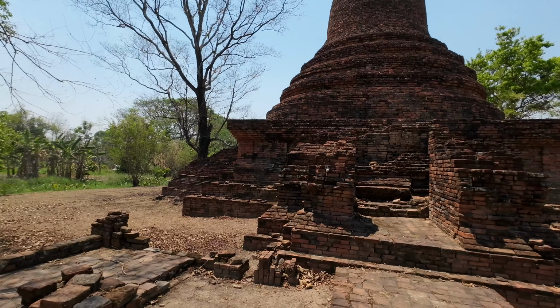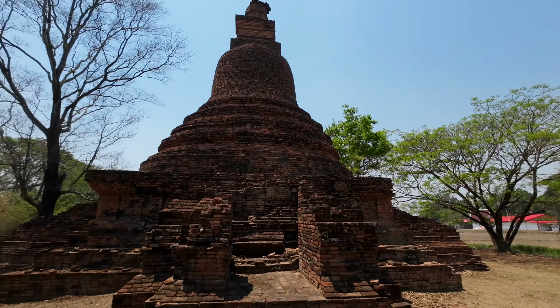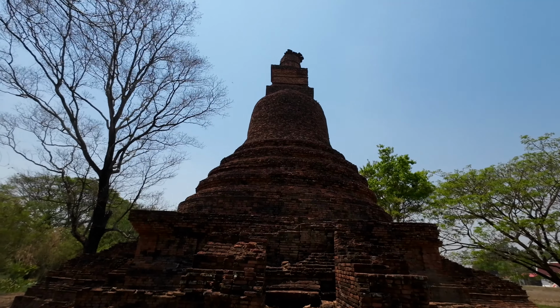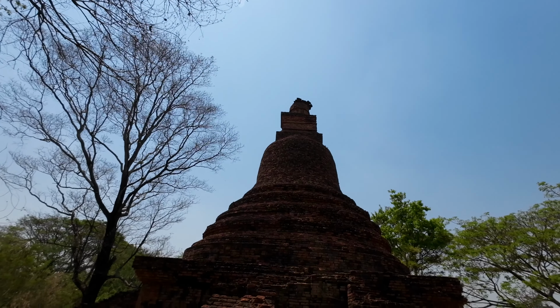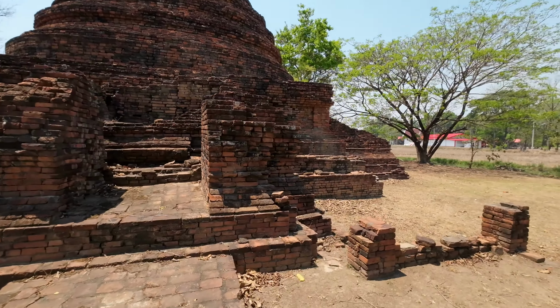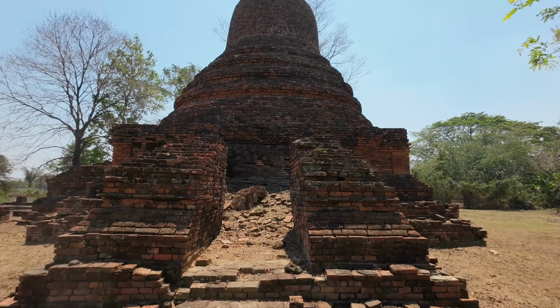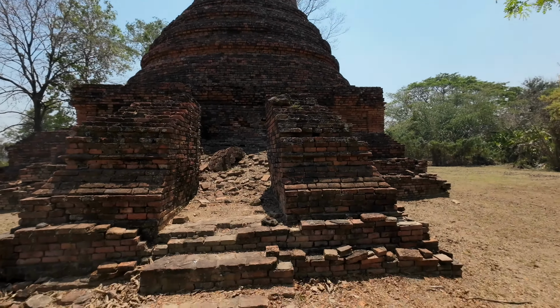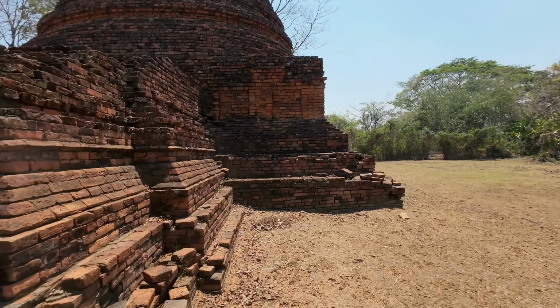Yeah, this is a nice chedi. You can see here how it was the concentric rings, and then the bell, and then up top. I'm not sure what's up on the very top. We'll see if we can fly the drone up there and take a look at it. So it looks like there would have been 4 little tiny buildings on the cardinal directions. So this is on the north, and there would have been a Buddha inside of there.